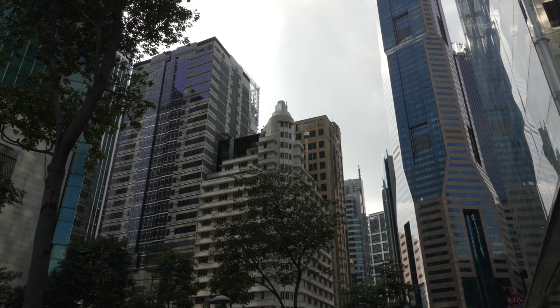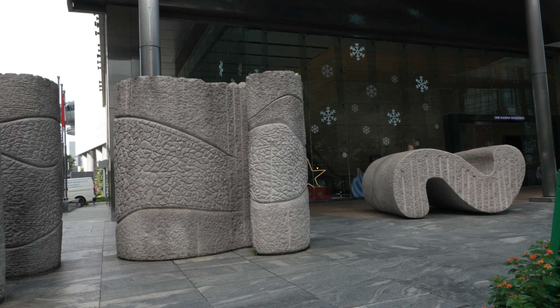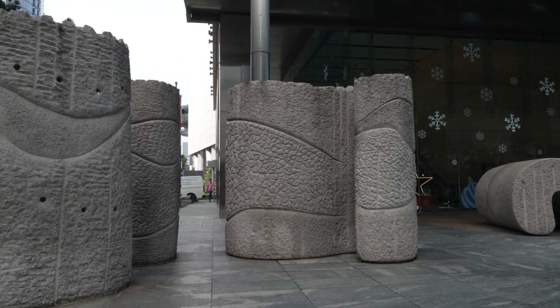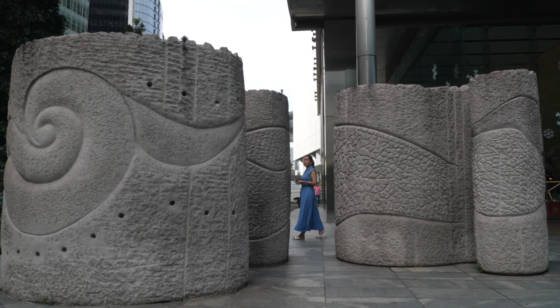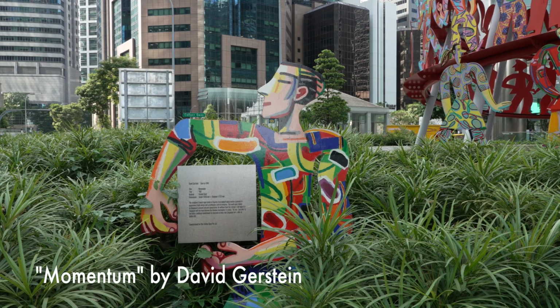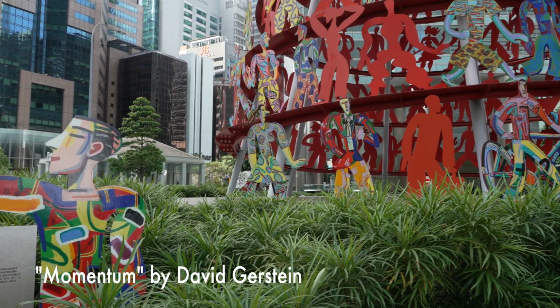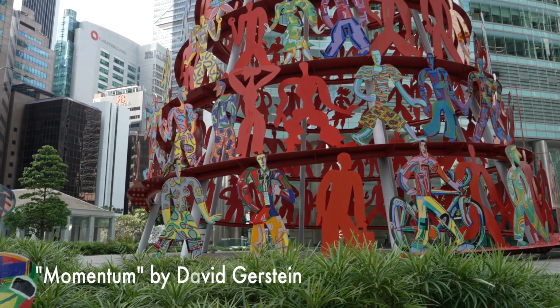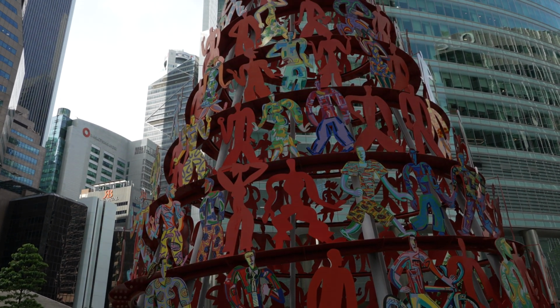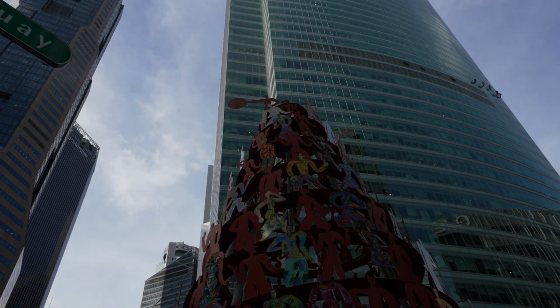Really, I find that when you get to the financial district of any city, you find that the number of sculptures goes up, and one of the things I really enjoy is looking at all the sculptures. And this sculpture is called Momentum, and it is Singapore's tallest sculpture. It has a total of something in the region of 175 hand-painted figures and it's 18.35 metres high.